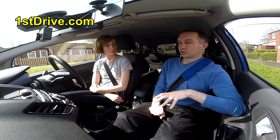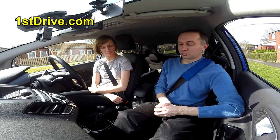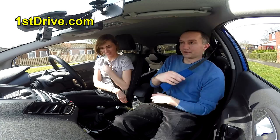There's an order to it: moving off, gear changes because you get some speed up, then braking, then corners. If you do corners before you do much braking, it's horrible because you don't know how to brake for the corner. But yeah, that's pretty good. So I'll drive you back now and we'll make that the aim for next time to get those things done. Thank you.